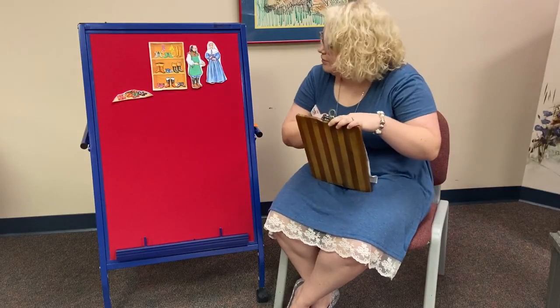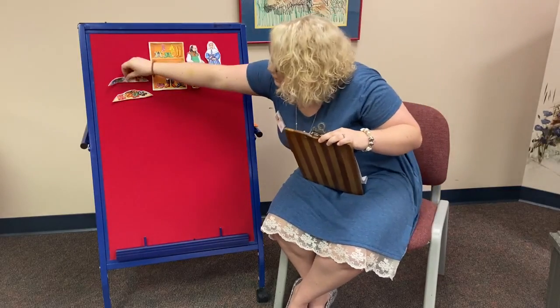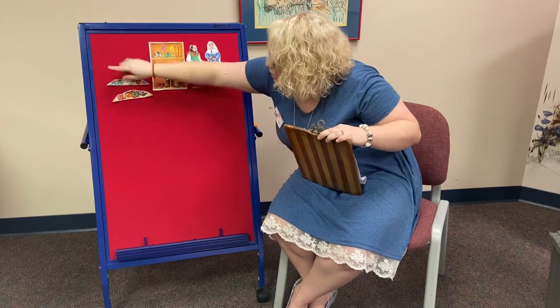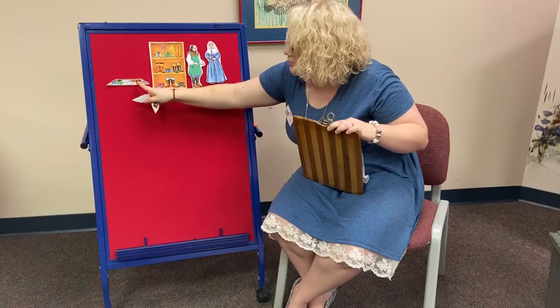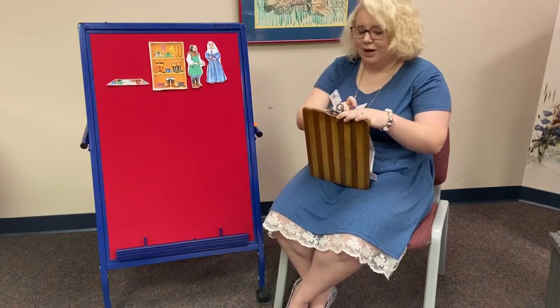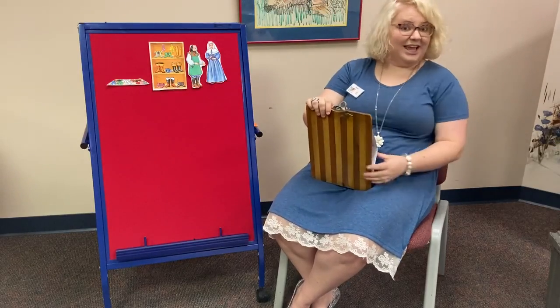So let's put out their cute little shirts. So here we go. We got our 2 coats, 2 hats, 2 shirts, 2 pants, 2 boots, and 2 socks. Do you think the elves are gonna like them?